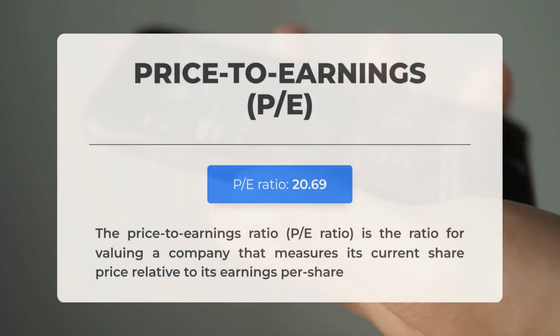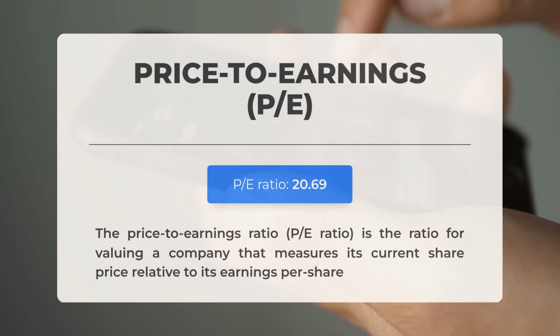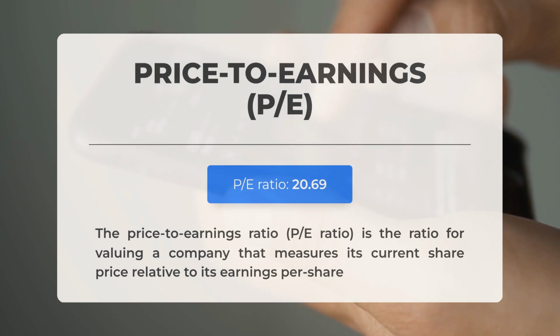Before we dive into the potential trading levels for Supermicro Computer, let's quickly cover some essential fundamental data. First, the price-to-earnings ratio, or PE ratio. This important metric measures a company's current share price relative to its earnings per share. This is a relatively normal PE ratio, often observed in companies with long-standing track records or stable revenues.